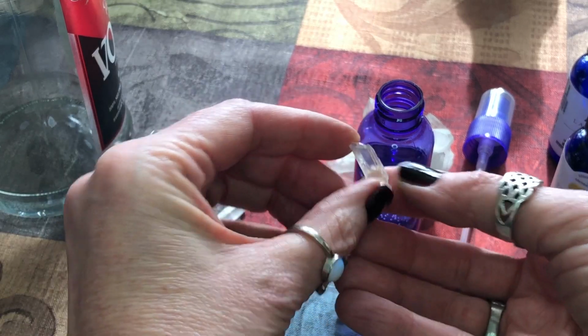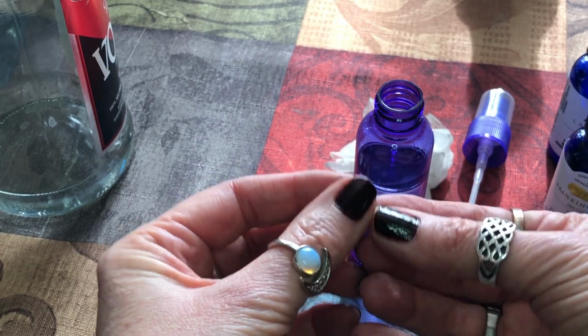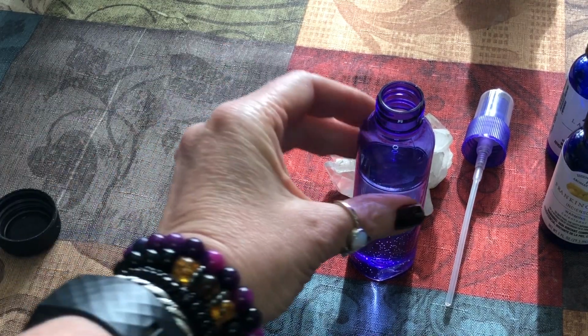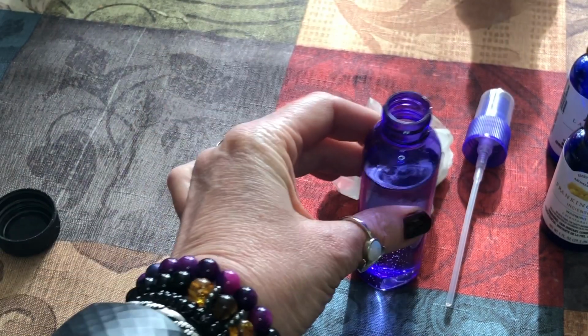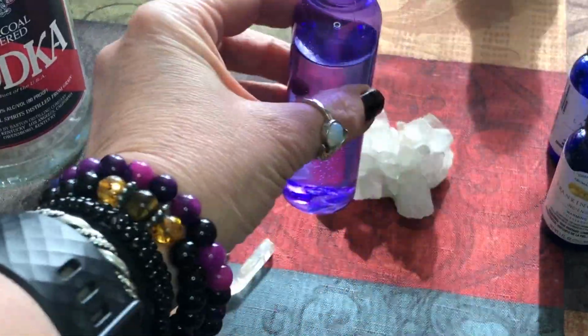I added a little crystal, and I chose a crystal that isn't like a perfect crystal, because when I put a crystal in an item like this, I don't want to put my really good one in because I'm going to be shaking it up and I don't want it to get cracked. So oftentimes I'll choose a crystal that already has imperfections in it. I add a little vodka. You can also add a little witch hazel if you like. But ideally, either one of those things will help to stabilize it and keep it from getting nasty with time.